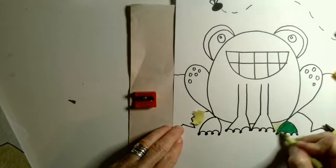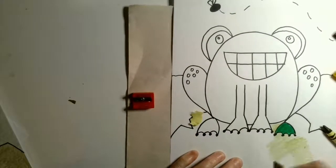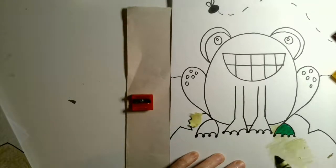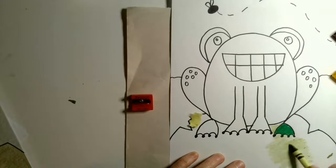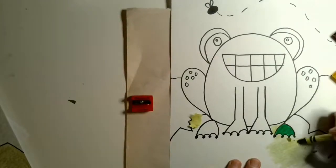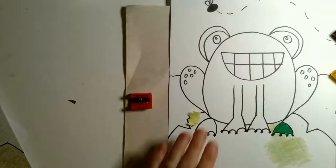Okay, so once I colored the lily pad with this color, then I layered this color on top. And this color kind of filled in the areas that didn't get covered the first time and just gives it some more interest because you've got two colors there.